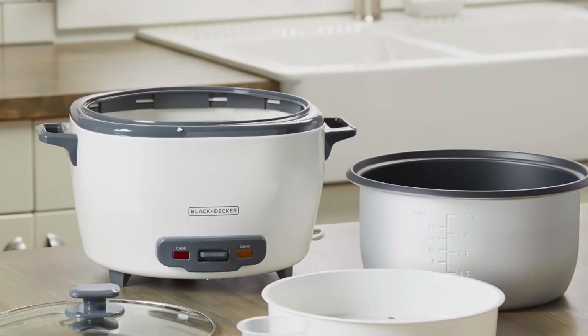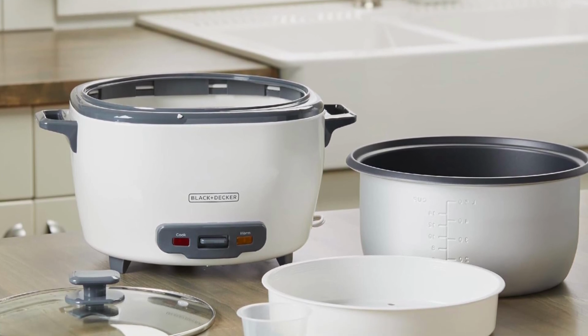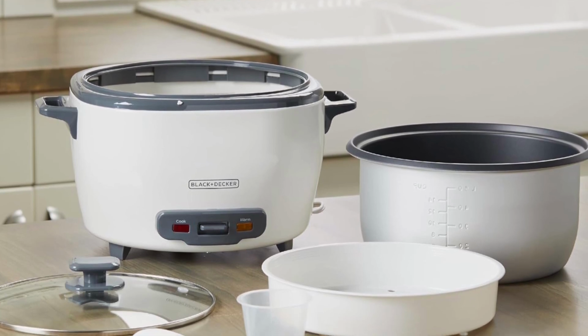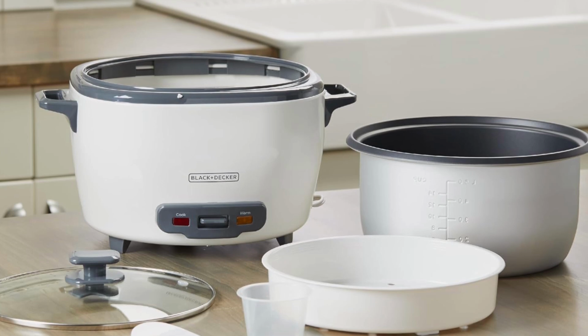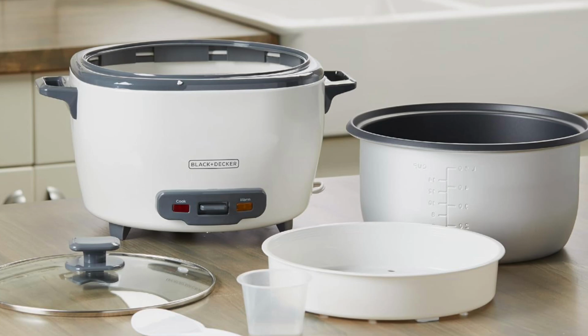The BLACK+DECKER Rice Cooker is a simple yet effective kitchen appliance that takes the guesswork out of cooking perfect rice. With its sleek design and one-touch functionality, it's an excellent choice for busy home cooks who want consistent, delicious results.